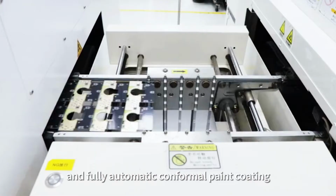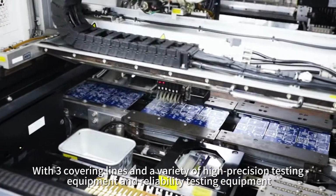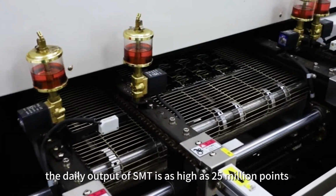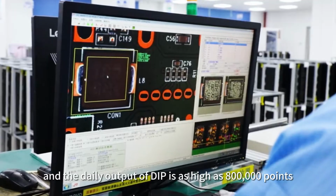and fully automatic conformal paint coating, with 3 covering lines and a variety of high-precision testing equipment and reliability testing equipment. The daily output of SMT is as high as 25 million points, and the daily output of DIP is as high as 800,000 points.